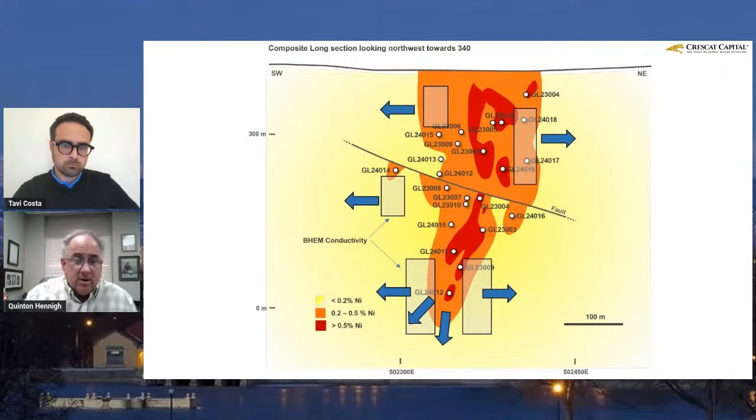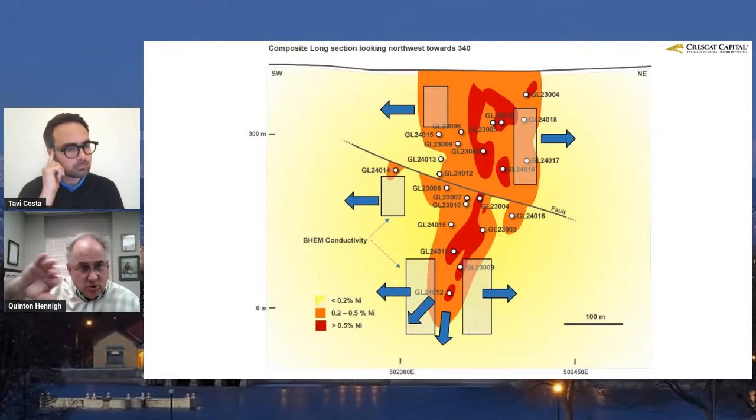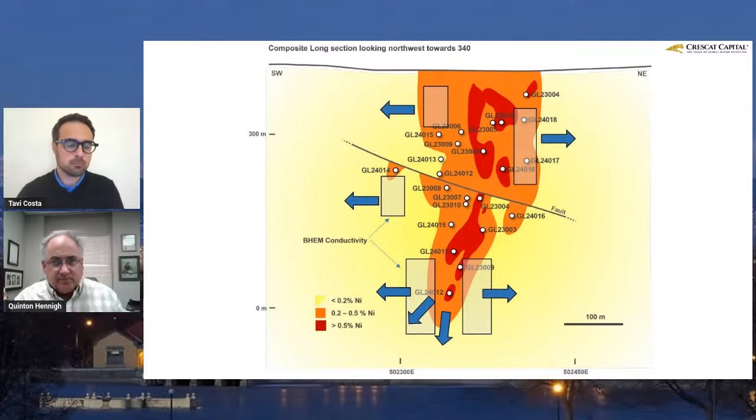Here you can see a long section with all the drill holes that they've hit so far, and they've defined a pretty robust blob of mineralization. There's a little cross fault about halfway down that's just gently displaced things, but other than that, this thing is open to the northeast, to the southwest, at depth. I think they have a really big system here, and in places it's very high grade. This is a project that needs more love, needs more money, definitely, and more drilling. Go to the next slide.